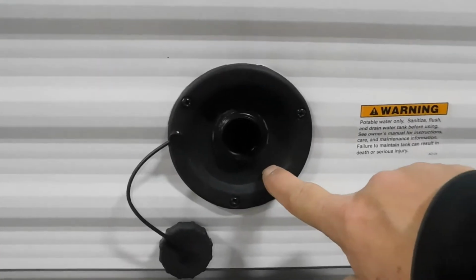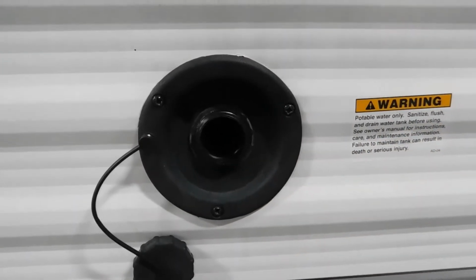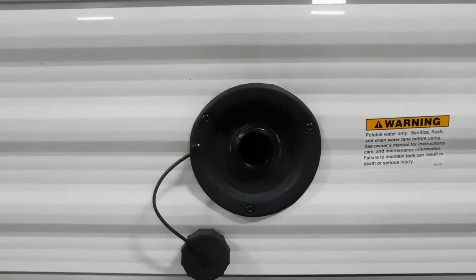Just remember, when using potable water is when you're going to want to use your water pump. Don't turn on your water pump for city water. It's already pressurized. Alright, water and electricity is hooked up. Let's go ahead and walk you around the outside before taking you inside and deploying your slides.